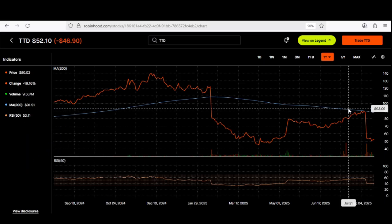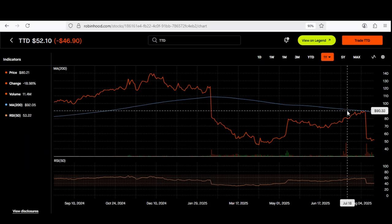Now, the blue line right here is known as the MA200 or the 200-day moving average.